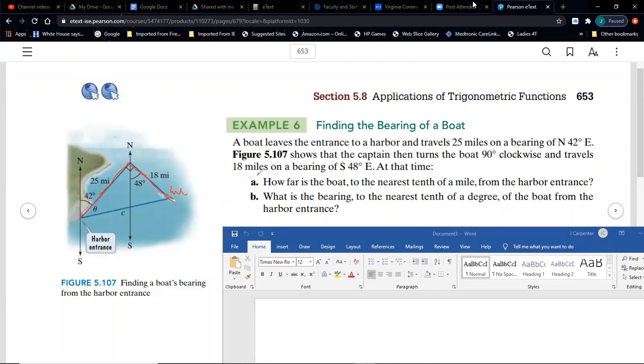First of all, they want to know how far the boat is, to the nearest tenth of a mile, from the harbor entrance. So the first thing they want to know is, what is C? What is the hypotenuse of that right triangle? So it's a good thing our captain made a right turn, because otherwise we wouldn't know how to find this yet. We'll need a later chapter for it, but we will get there eventually. So we want to find that distance first.